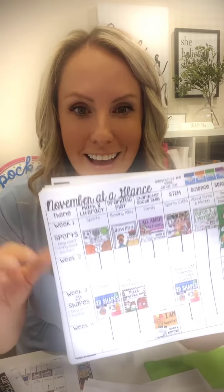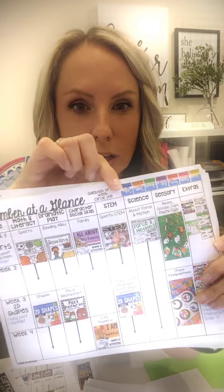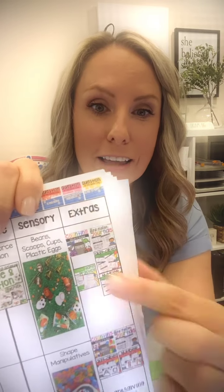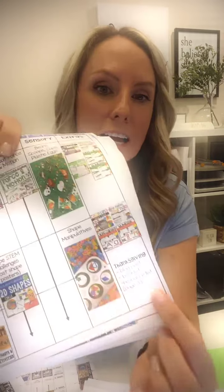So for a sports theme, I don't have a blog post for that one, so that one says coming soon. Again, I made a list, and those will be coming. And then the book list, and then you have centers, dramatic play, character, STEM, science, sensory, and then extra. So for sports, there's a name pack, and then there's also some letter and number mats. So all of that is in there.